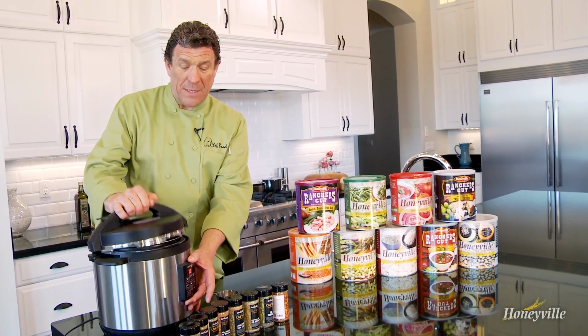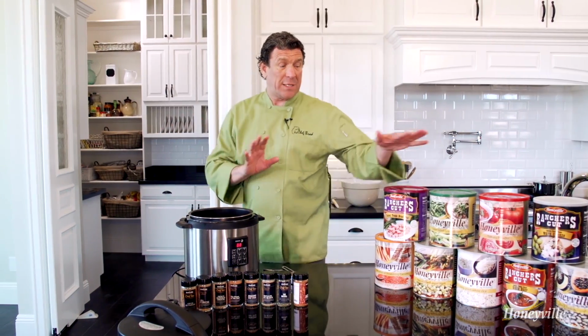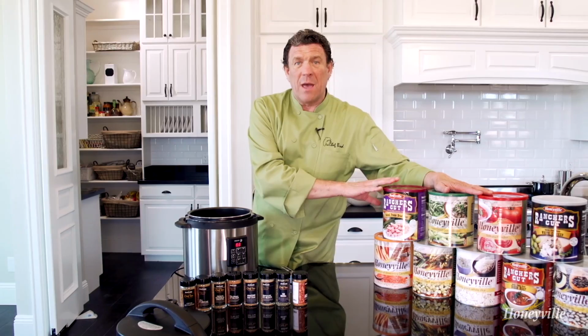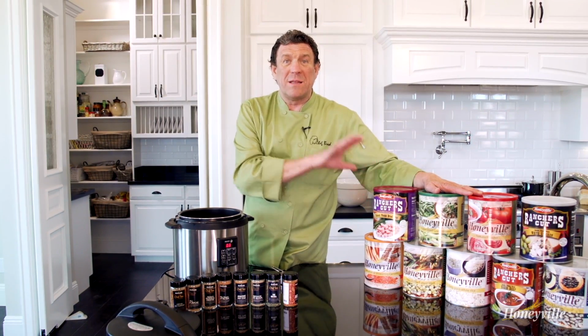So I have my black beans already cooked. I just cooked those by themselves because, remember, I mentioned that these take about 6 minutes to reconstitute in the pressure cooker. So if I put those in at the beginning with the beans, it would just be mush.